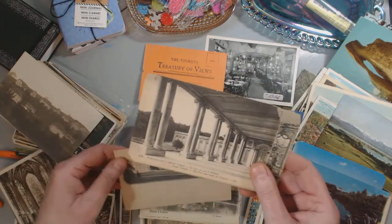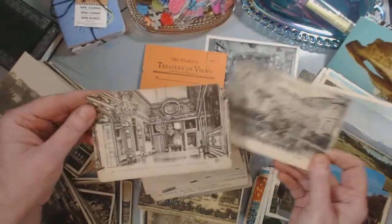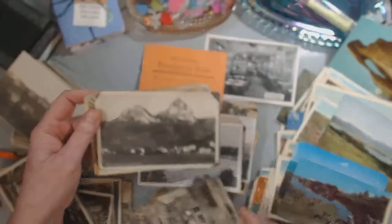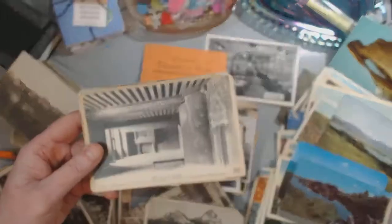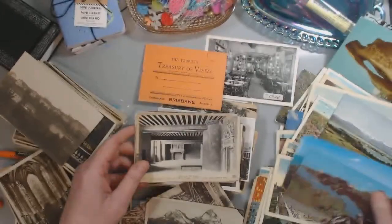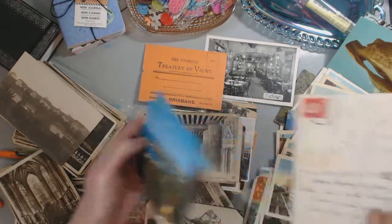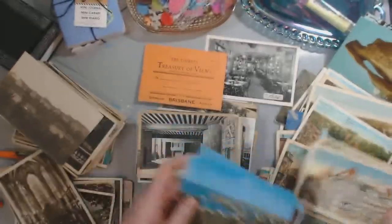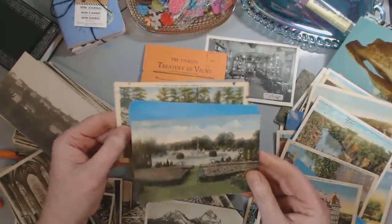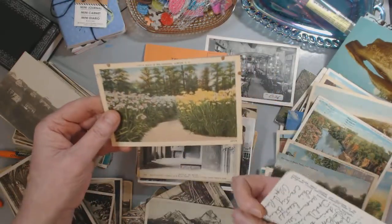So I just wanted you to see some of them. And I'm telling you, I want to say there's at least 300 of them here. A lot of them are black and white, and there are a lot of them that also are in color. And these do look a little newer. These actually had been sent to someone. And here are some more. For the person that likes to play golf.